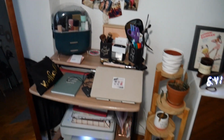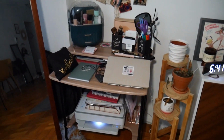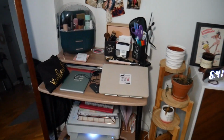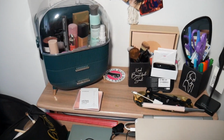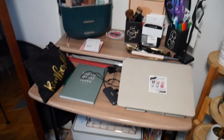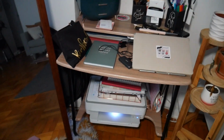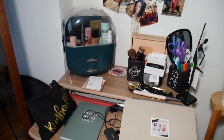Okay, so coming in close, this is my desk and it's just cluttered, but everything is of use that I have here. I have my makeup and vanity area going here, but then also I have my laptop, my notebooks, my printer, so it fits everything, but it just feels like we're a bit cramped.